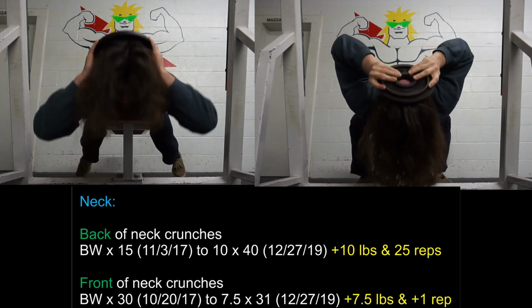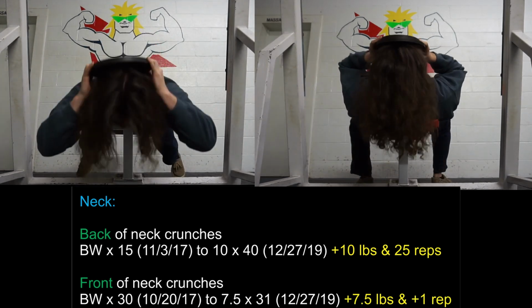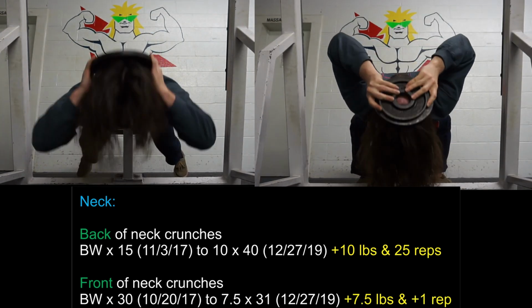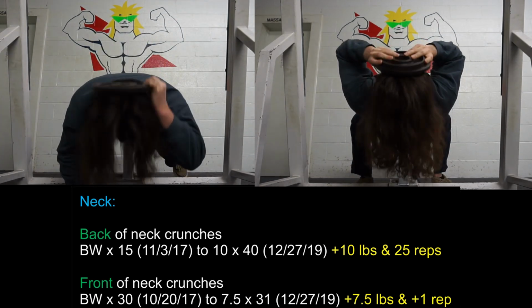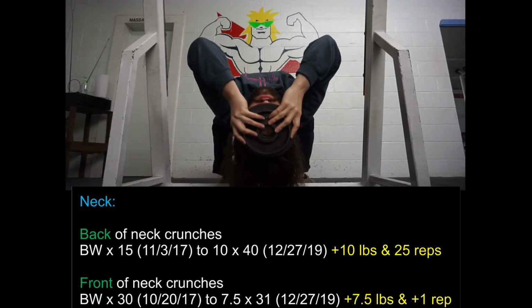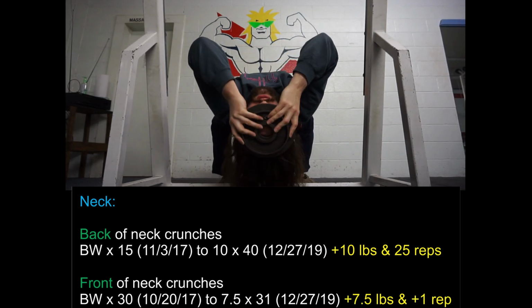Standing calf raises, some good gains on these. Went from 220 for 15 on 3/22/18 to 250 for 20 on 3/7/20, which is plus 30 pounds and plus 5 reps gained. Seated calf raises went from 45 pounds for 20 on 9/6/18 to 90 pounds for 20 on 11/3/19, which is plus 45 pounds as well. And I basically always have a 20 rep goal for my calves.